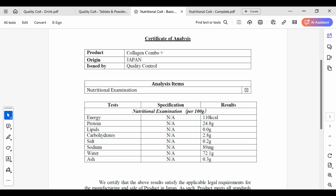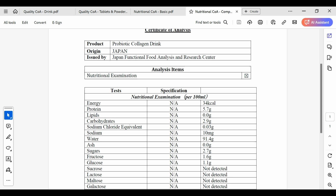In this case, we have two kinds of analysis. The basic analysis, which is the analysis of the main facts of the product, such as energy, protein, lipids, carbohydrates, and sodium. So these are the basic items. According to the law of Japan, food products are only required to have this analysis on the product label. However, there are other countries where local labeling laws require a more detailed nutritional examination.